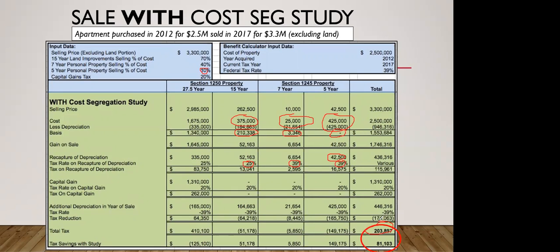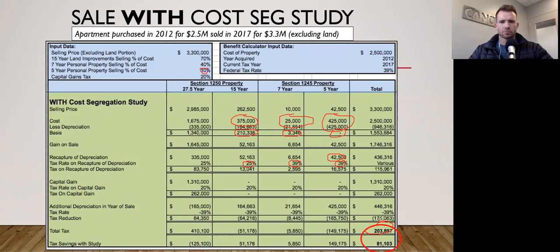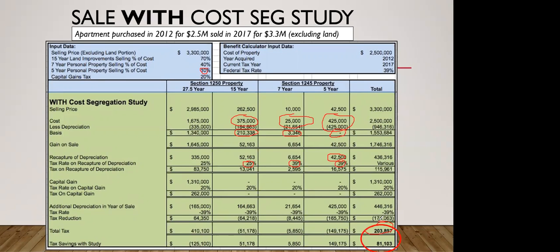The value on this property didn't go up in the carpet. It went up in the land and the structure. That's where the value went up. And so we get to allocate it to the land and the structure. And by doing that, we get to manage our recapture and at the end save $81,000 of recapture. So it's kind of an important way to look at cost segregation. It's oftentimes not very well understood: well, what about this recapture?